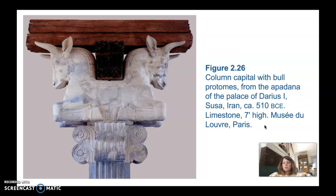Oh, these are bull protomes, with bull protomes from the Apadana of the palace of Darius II from Susa, Iran, 510 BCE, limestone. So the back-to-back animal protomes might have symbolized that the Persian Empire was in balance, and that these fearsome beasts are holding up the roof of this structure is pretty impressive, I guess. And it used a mixture of Greek, Egyptian, and Mesopotamian influences.